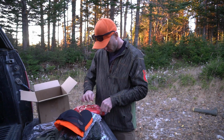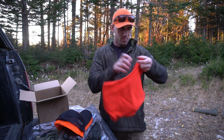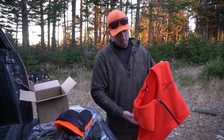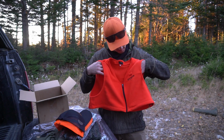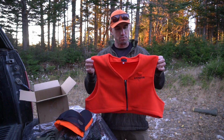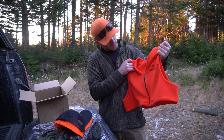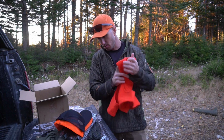This is an orange vest that has, I believe, the minimum square inch requirement for the state of Maine for blaze orange. That's really nice as well. It feels like a fleece material.